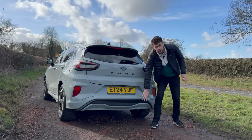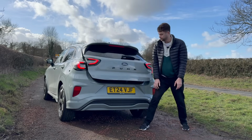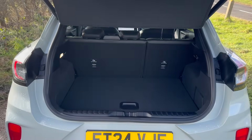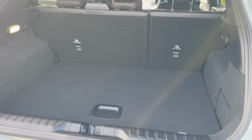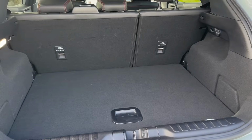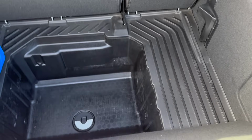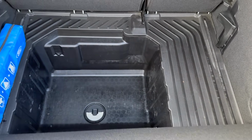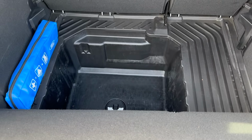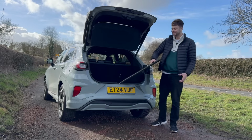There's a bit of a diffuser thing going on down at the bottom, but let's open up the boot, which on this model is electronic, and on initial inspection it looks fairly reasonable. Nothing to write home about, but because this is a Puma, it has, if I remove this boot floor, a Megabox, that's what Ford call it, under the boot floor, which means you actually have 456 litres of boot space in here, which is gigantic.